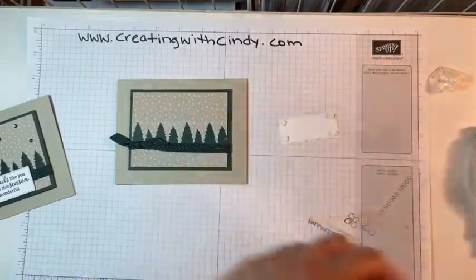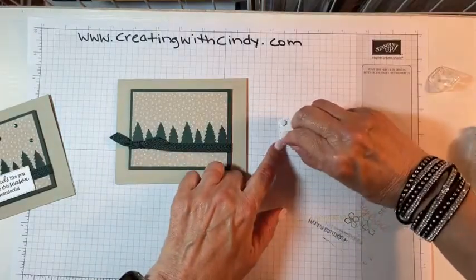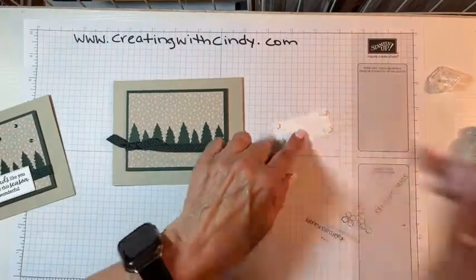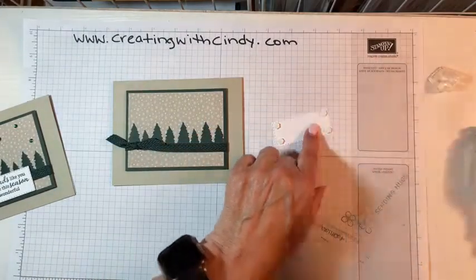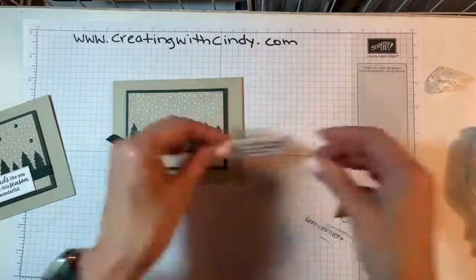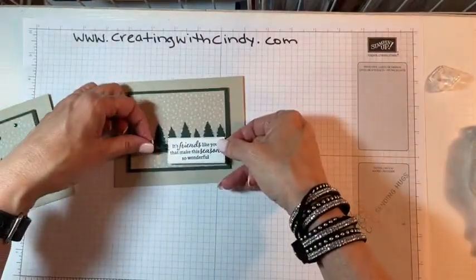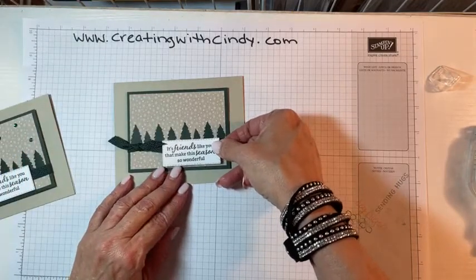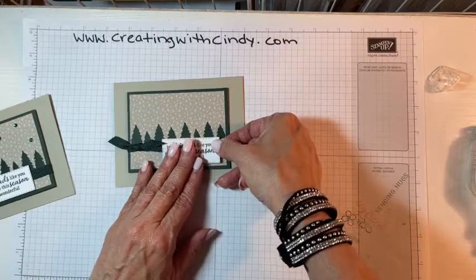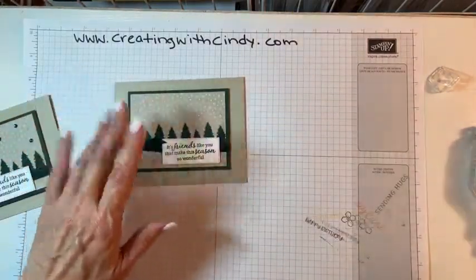All right, one in each corner. Take all the backs off. Yep, I did. Couldn't tell if I'd gotten that one or not. And then that is going to straddle this ribbon. I don't want to cover up too much of my trees. About like that. And then, of course, there has to be some bling.